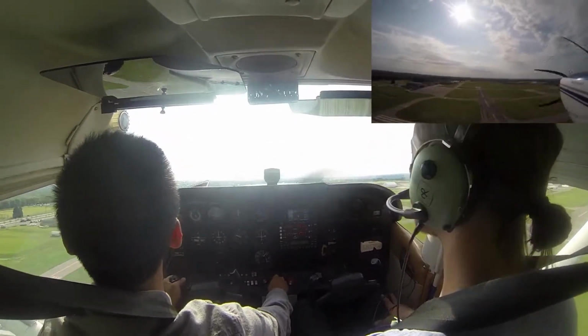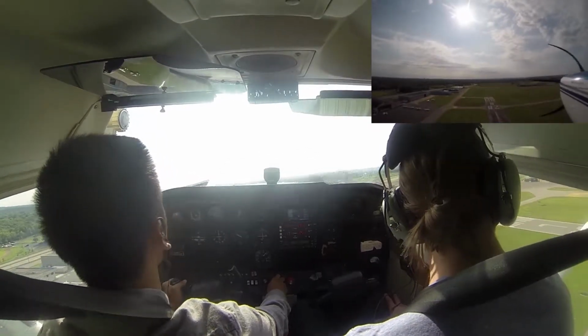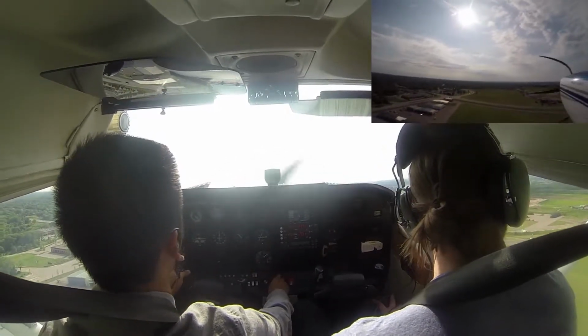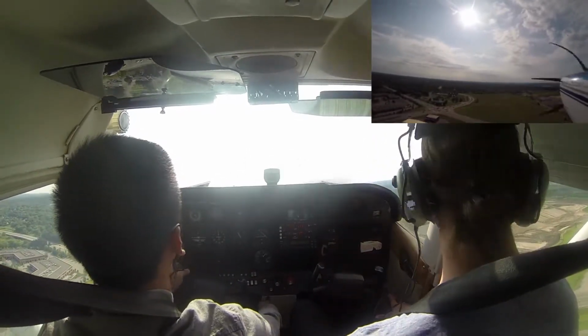Flying Cloud Tower, this is Archer 9R2505, ready to go on 10R. Archer 9R2505, Flying Cloud Tower, make right traffic, runway 10R, clear for takeoff. 10R cleared for takeoff, Archer 9R2505.